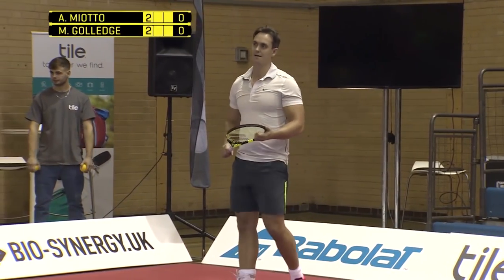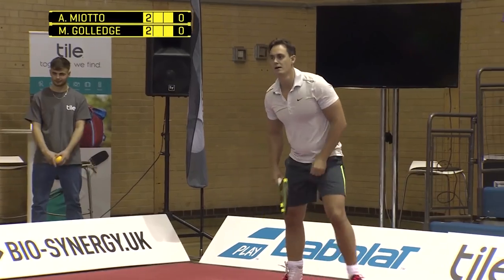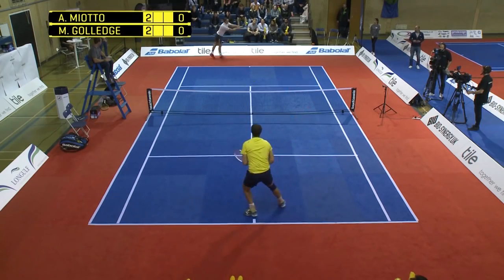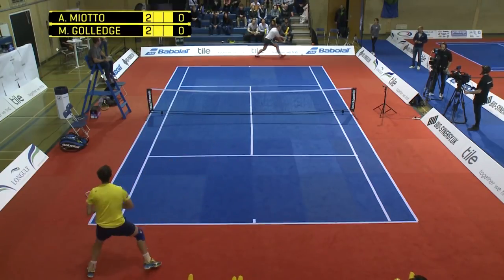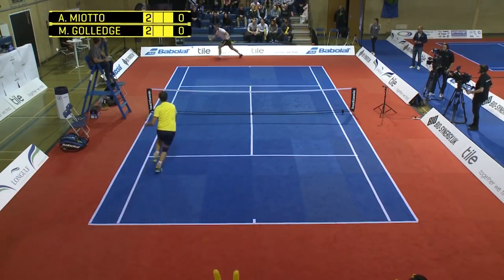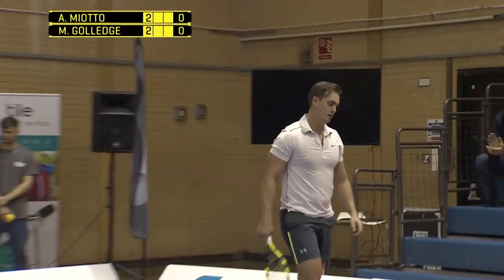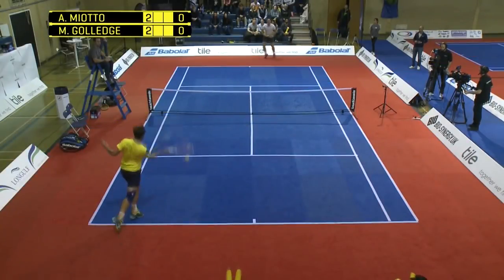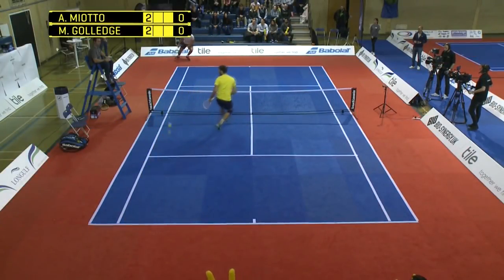Well, I know he's just been broken, but we were talking about building that perfect touch tennis player. I mean, his serve is a rocket. A little wayward there, he missed a few, but the power he can generate. Oh yeah, completely fooling Matt Golledge there. He was expecting him to go cross court with that pass. Instead, just sent it down the line.